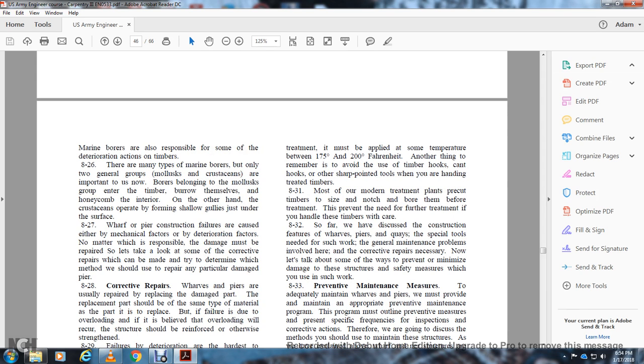831. Most of the modern treatment plants bore the timbers for the side of the notch before the treatment, to prevent the need for further treatment of the handle of these timbers with care.